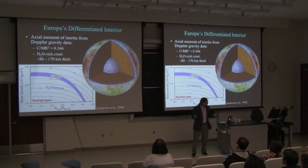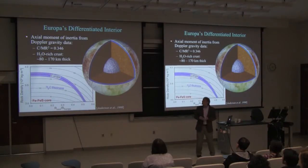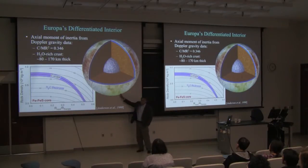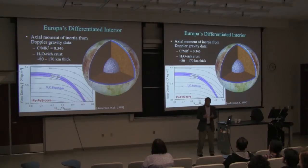So what do we know about Europa as a whole? Well, we know its density is about 3. So that tells us it's really a rocky object. But when we look at it spectroscopically, we see an icy surface and some non-ice material as well. So it's at least coated with ice, but it's mostly a rocky body.